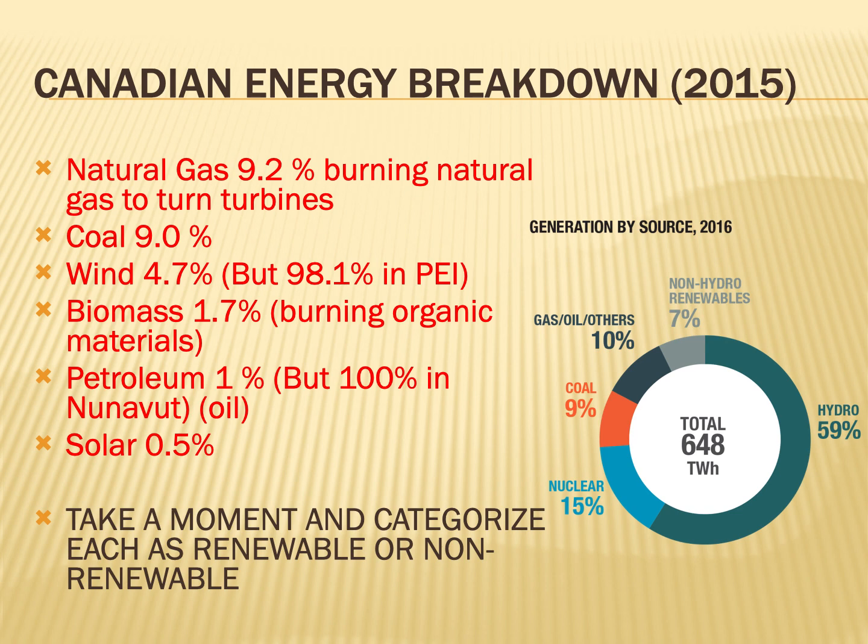Coal was 9%, wind was 4.7%, but in PEI, it's 98.1%. And we know that PEI is surrounded by ocean, so there would be a lot of wind. And the ability to capture the wind and turn the wind turbines would be a great way for PEI to create energy. Biomass, so burning of organic material, is 1.7%, and petroleum is 1%. But in Nunavut, it's 100%. And if we think about what kind of infrastructure Nunavut would have, it won't have the same ability to have hydroelectric as somewhere in southern Ontario. And then the last is solar, which is 0.5%.